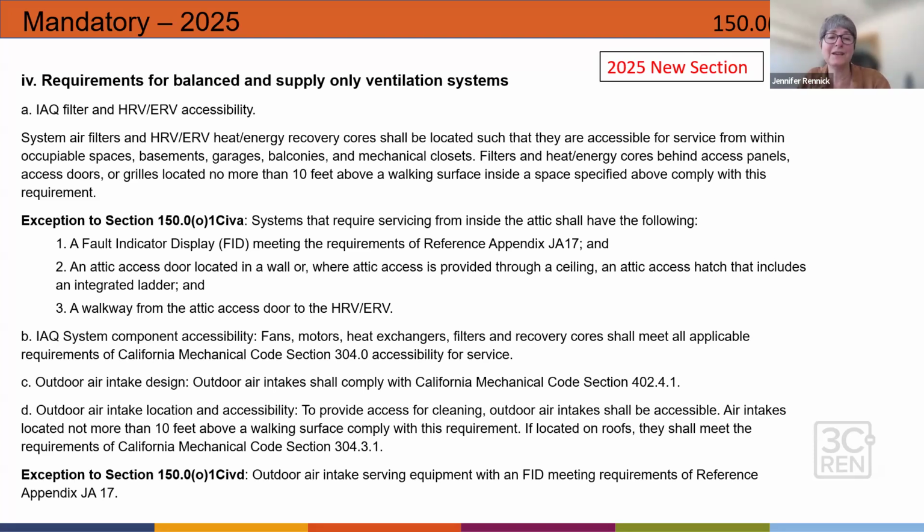And then with the ERVs, even with your supply only equipment, they also have pre-filters and MERV 13 filters that need to be changed and cleaned.